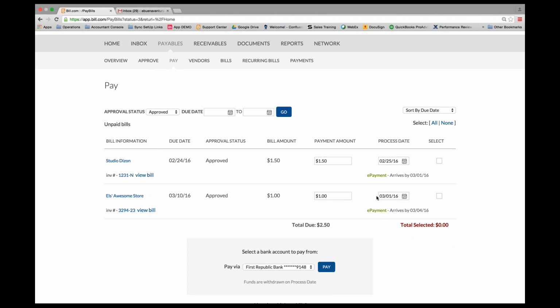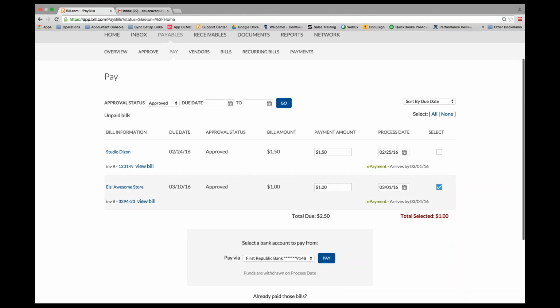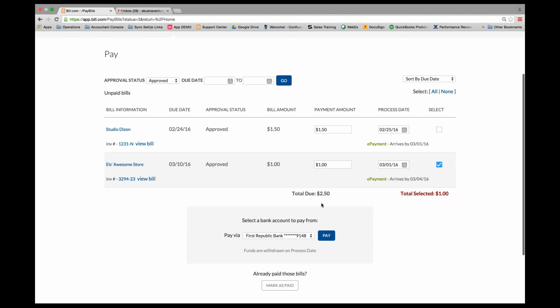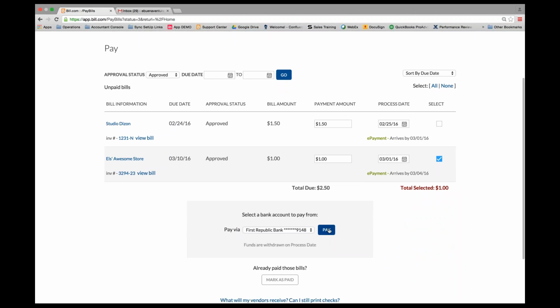So this is the date that it's processed. This is the date when they actually receive the funds. So if you're really strict about the due date, you definitely pay attention to this line here. So I'm going to go ahead and pay this one bill. And you would select the account that you're paying from. So any account that you set up with Bill.com as a payables account. And I'm going to go ahead and choose my First Republic account and pay the bill.